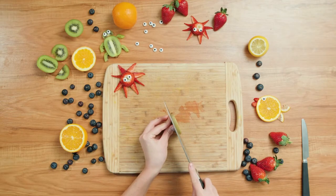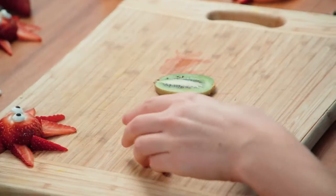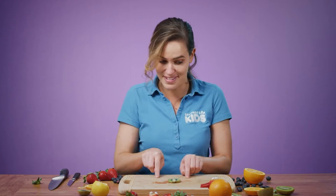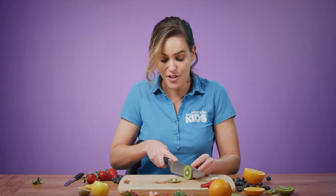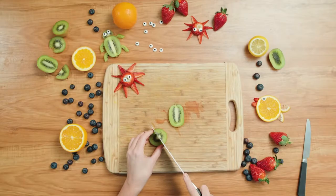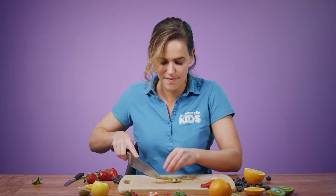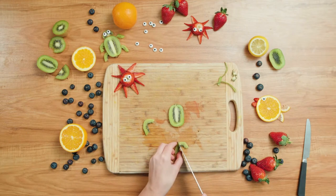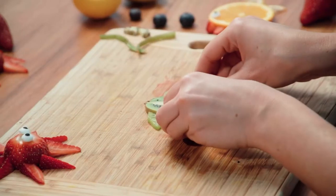Grab a kiwi fruit and get a little slice from top to bottom to create the body of our turtle. Now we need to create four flippers. Now using a little half cut of a kiwi fruit, cutting in the other direction now, cut that in half. Cut off the skin and cut around the middle. Now we have two little C shapes and we'll be cutting each of those in half to create our flippers.